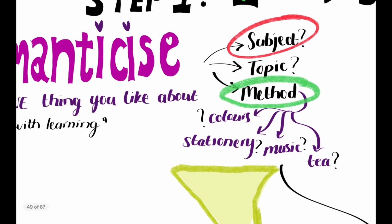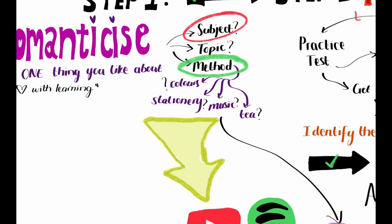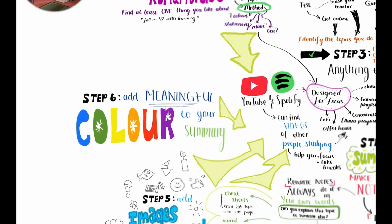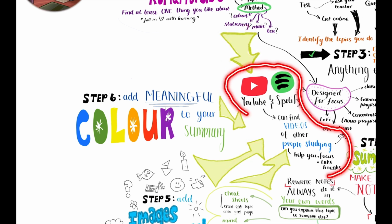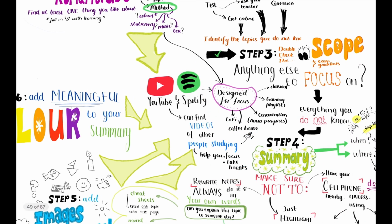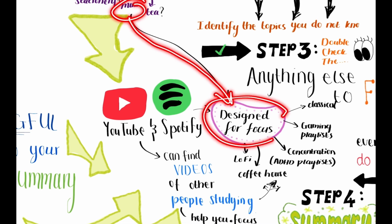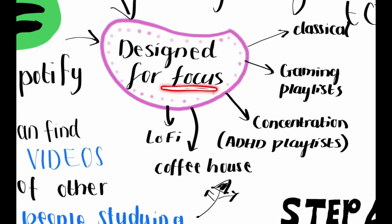Okay, so on music, you'll see there's a line disappearing here off of music. So as a side note, before we continue into the next step, if you are struggling to romanticize studying, then you will see that these large arrows that are coming off of various steps all lead to this bubble here. All right, so part of this bubble is basically some music options. So if you're wanting to listen to music, these are some good musics that you can choose from, as they are designed to focus you.